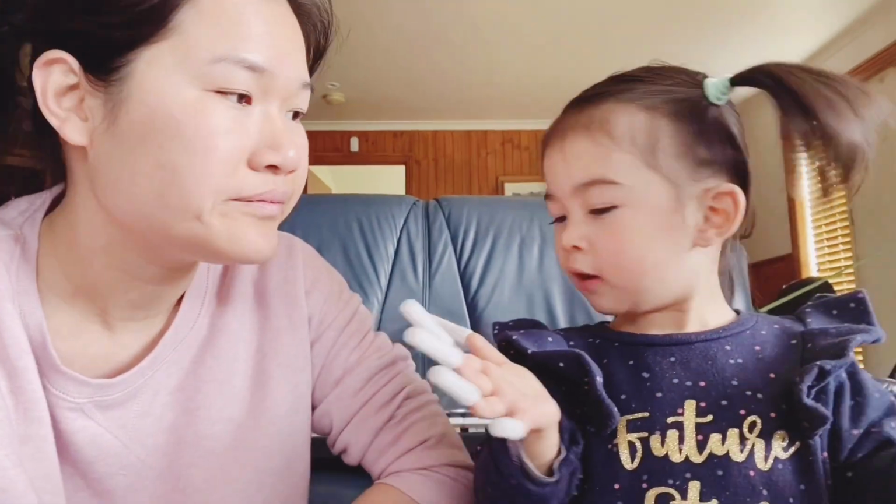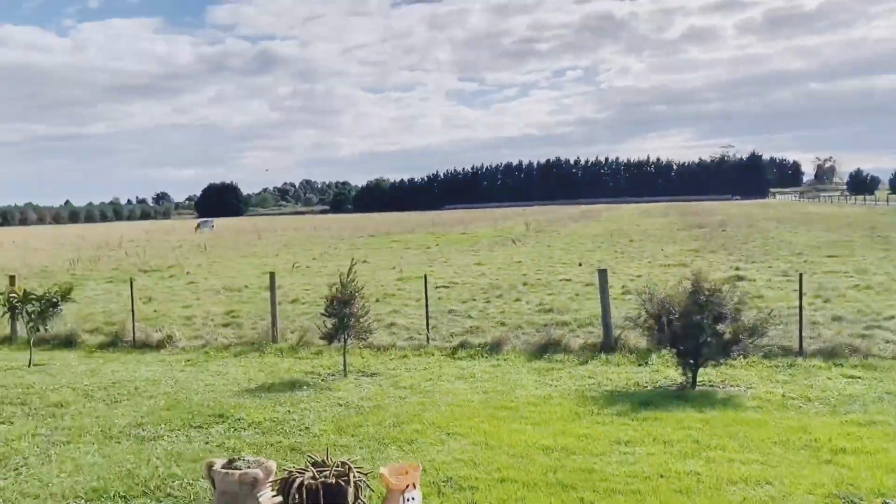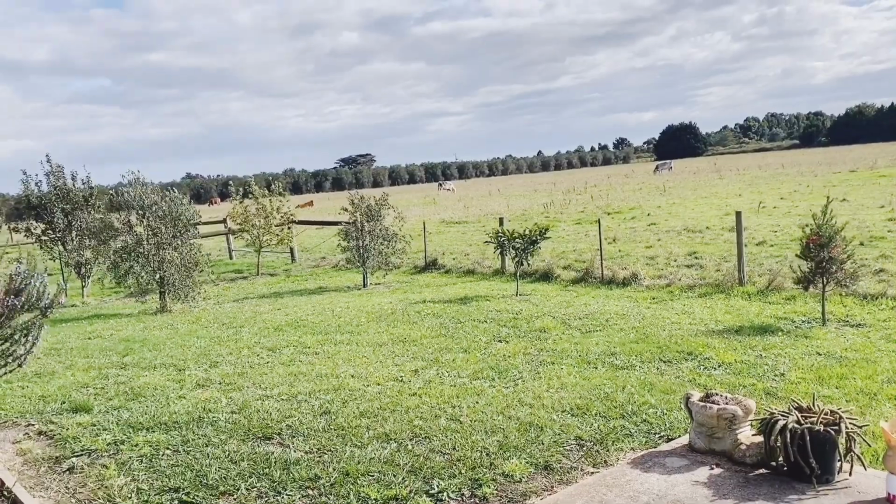We got up at 7 something. Then I gave her breakfast. She had her milk not long ago, half an hour ago. She had a bottle. Now she's happy playing. She asked me to take her outside before, but it's very cold outside. Let me show you guys how it looks outside. I don't know if you can see, but you can hear the wind blowing.